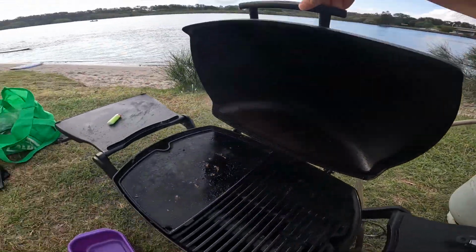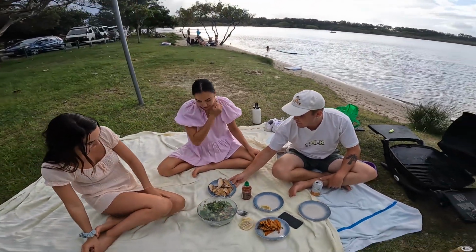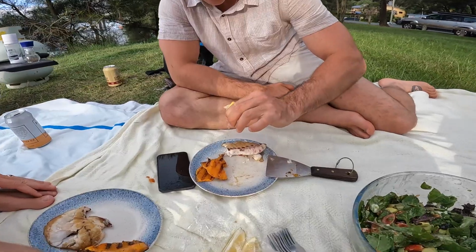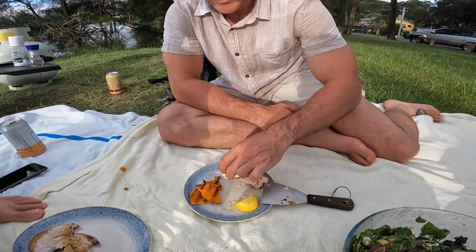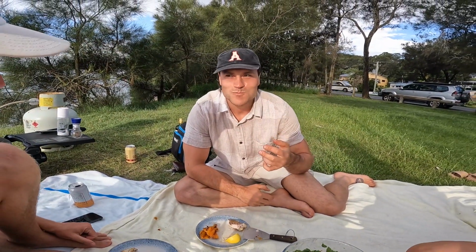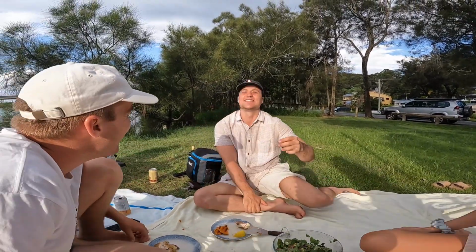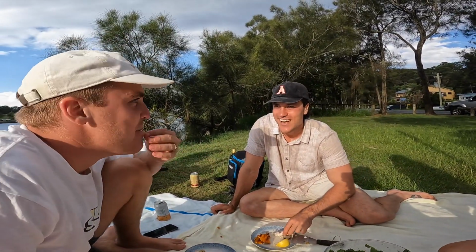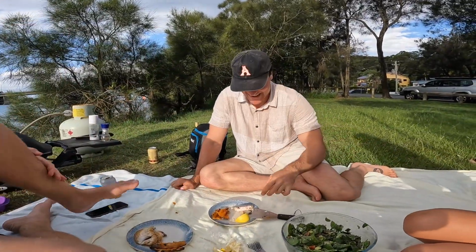Fresh mangrove jack from this morning. By Primal Pursuit. Yours truly. So taste testing the mangrove jack I caught today. Pretty good. Delicious. No one in a catch and cook's ever gonna go, oh, that's disgusting. 10 out of 10.